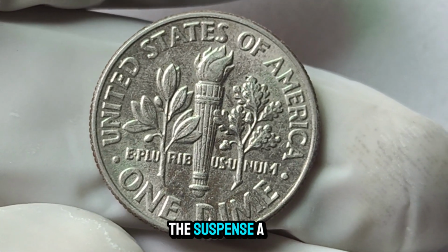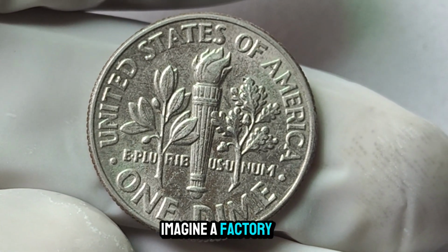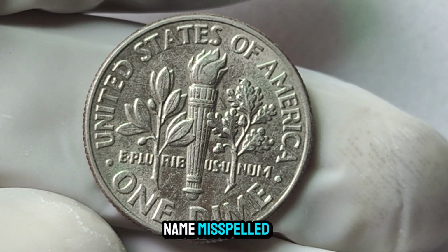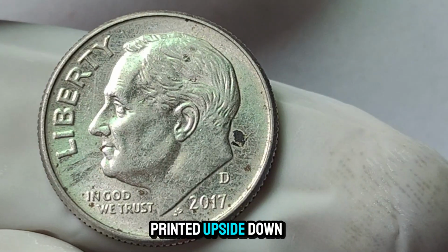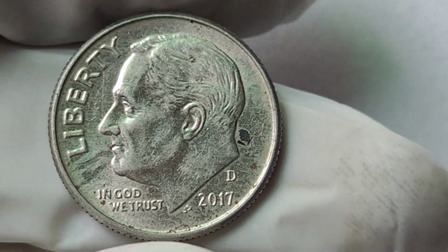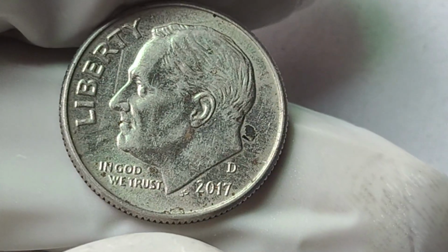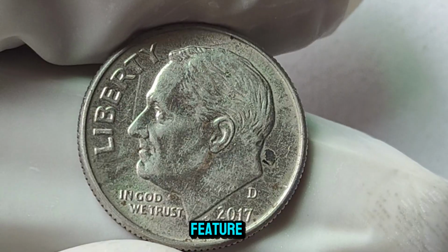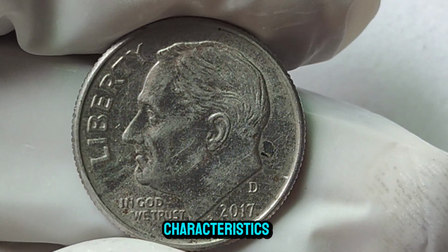Let me build the suspense a bit. Imagine a factory printing thousands of identical books, but one copy has the hero's name misspelled, or a chapter printed upside down. Suddenly, that mistake becomes a collector's gem. Coins work the same way. That $217,000 Roosevelt dime? It's believed to feature one or more of these rare characteristics.